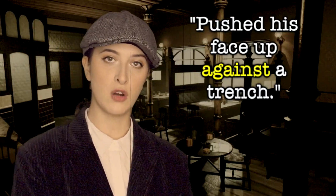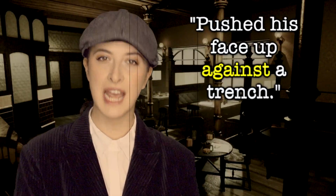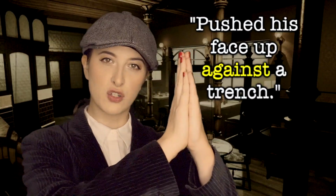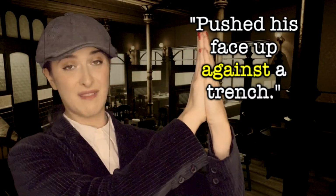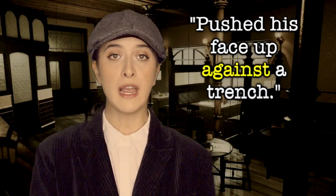Against is the word we are looking at here. Now, if you are against something, it usually suggests a bit of tension. It's a bit like this action. So if I am against something, it's like I can't go any further. So when he pushes his face up against a trench, that's the sort of action we're talking about. It's like when you talk about arguments. We have people who are for an argument and people who are against it. If you are for it, very welcoming. If you are against it, you're causing friction, you're causing tension.